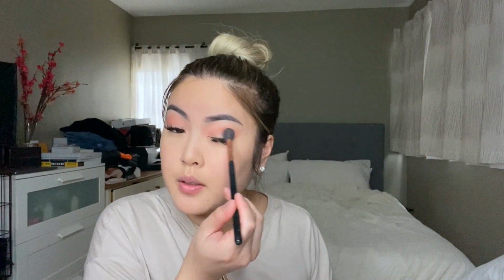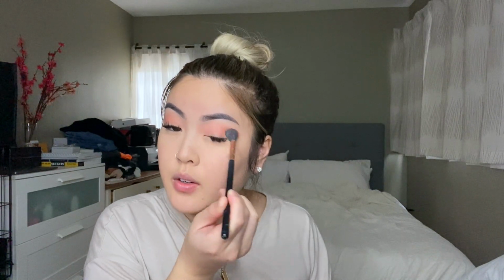I'm gonna use the same brush, but I'm gonna wipe off because I don't have another brush. So I'm gonna go in with Perfect Storm. I'm gonna see what this looks like. I'm scared. Okay, kind of created like this neutral tone-ish.